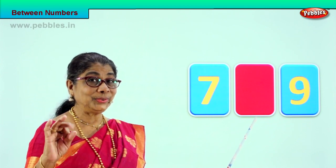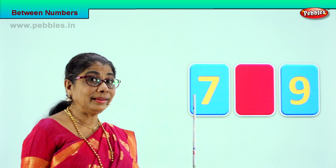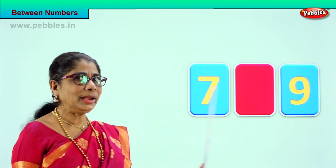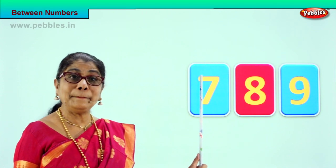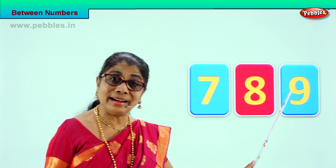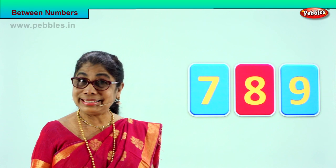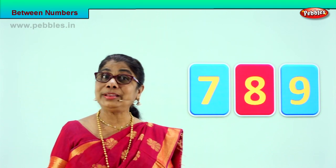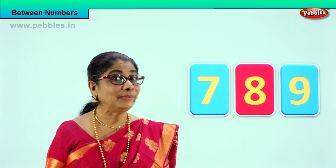1, 2, 3, 4, 5, 6, 7. Count beyond. 7, 8, 9. So what number comes here? 8. 7, 8, 9. The number that comes between 7 and 9 is number 8. Very clever children. It's a lovely brain exercise, isn't it? Learning to count correctly, finding the number between 7 and 9. Shall we go to another exercise?